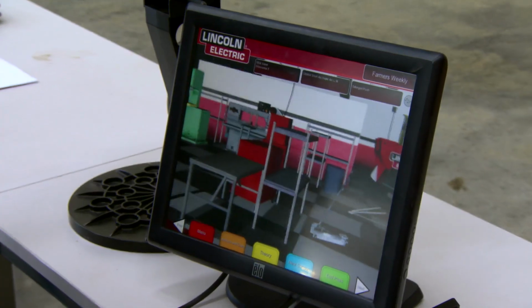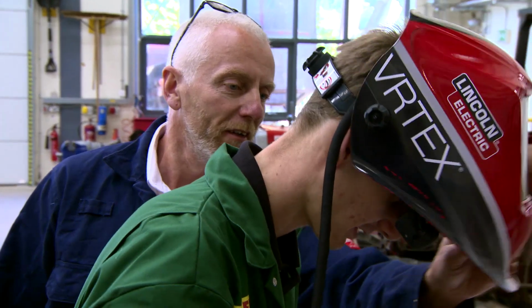Tom G and Dan are the first to tackle the simulator. Drill down. Oh yeah. So you're not cheating.